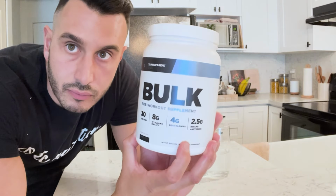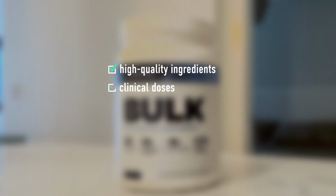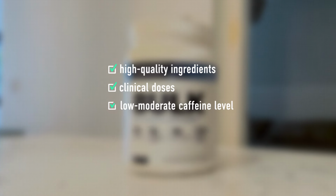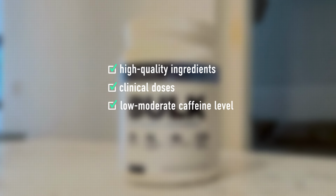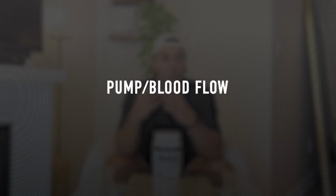Transparent Labs Bulk has held the top spot on my pre-workout shelf, literally and figuratively, since I first tried it a few years ago. For me, Transparent Labs Bulk checks all the boxes. It contains high quality ingredients, clinical doses for all those ingredients, and has a low to moderate caffeine level. Bulk contains ingredients that support strength, endurance, energy, mental focus, pump or blood flow, and recovery. Bulk also has ingredients to support increasing muscle mass, making this a great option for someone looking to take their performance or their physique to that next level.